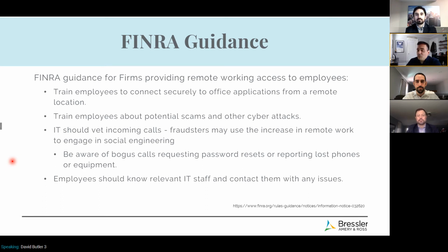When we look at cybersecurity, it's really an application of an old fraud to a new technology. They're going to try to prey on your employees, on their concerns, anxiety, and the human nature to be helpful. You're going to see emails coming across to your employees that might or might not be legitimate, that appear to be from legitimate sources, asking for information.